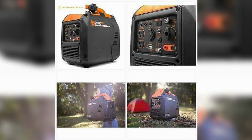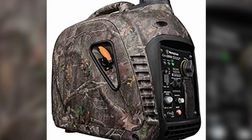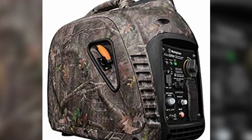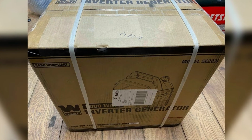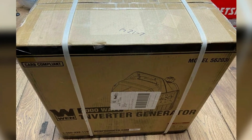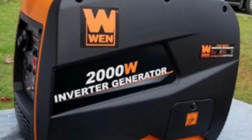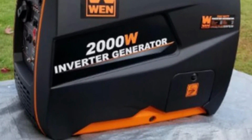You might be left wanting more due to the shorter runtime. Nonetheless, the variety of functions combined with its low price make this energy support device a customer favorite. In this review, we'll break down the WEN 56203i generator into multiple categories to provide you the most detailed information on what sets it apart from the competition, and to highlight its benefits and drawbacks.